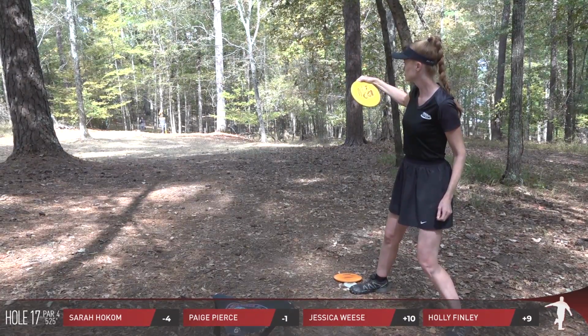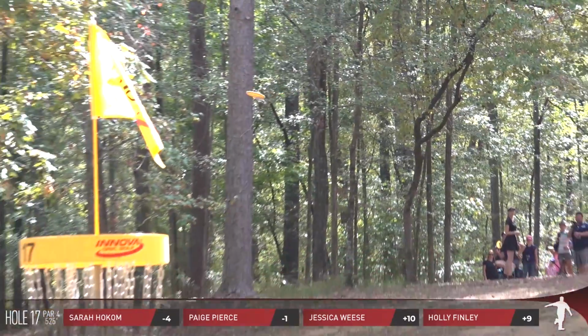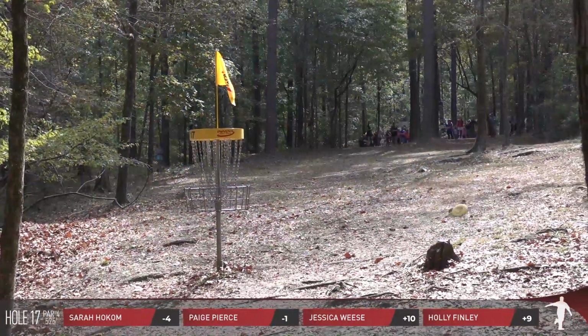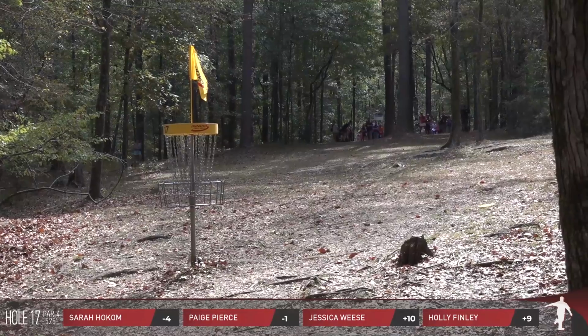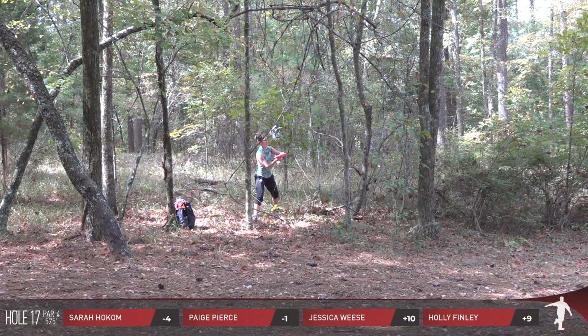This is a very fast green. You know, when I'm doing this upshot, I'm actually aiming at the pole below the basket. So I'm hoping to land a little short, knowing it's dry. I'm going to skittle a bit downhill.